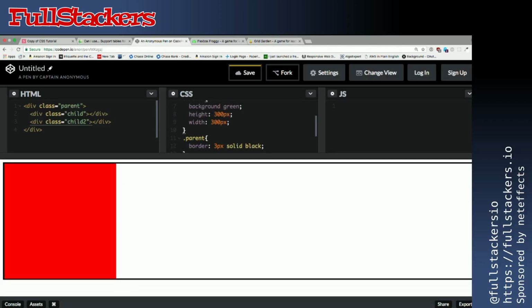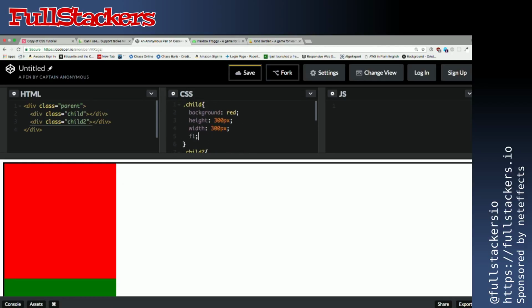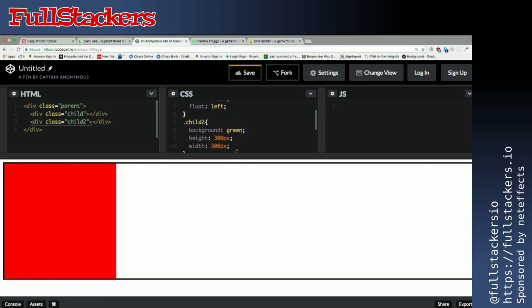Missing a colon after your background? Oh, okay. Background green. Oh, thank you. So right now they're stacking, so we want them to be side by side, so we're going to apply the property float left on both of them.